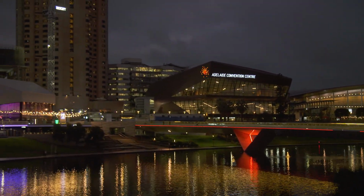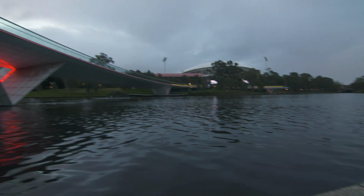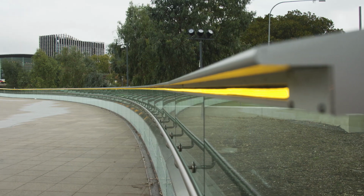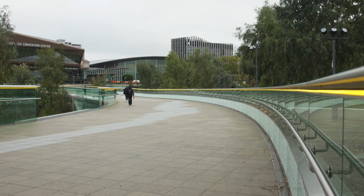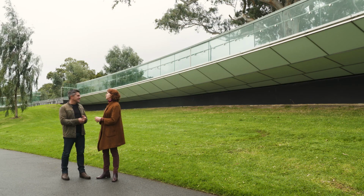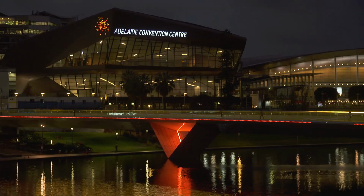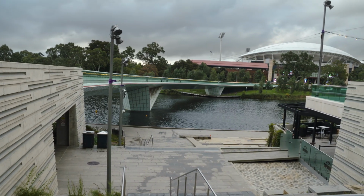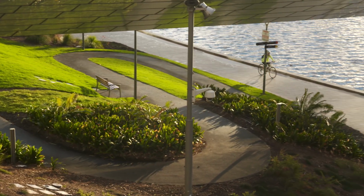Well, why have a bridge when it can be an amphitheatre, a light, a water feature, a landscape? I mean, it really does many performing tricks, doesn't it? Yeah, it's multi-purpose, which is what you really want to see in public spaces. This bridge doesn't only connect the north with the south, but it very elegantly connects function with style. In fact, some might say that it's lighting the way, very gracefully, to urban connectivity.